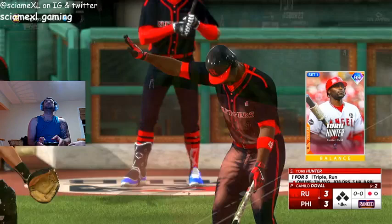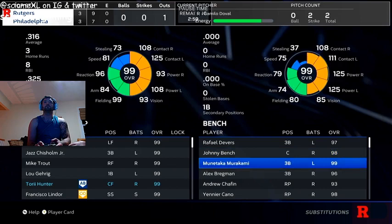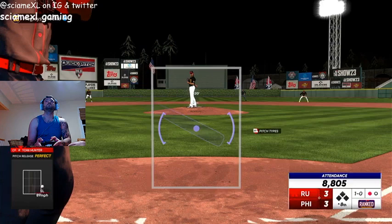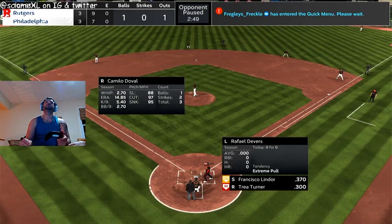Here's the center fielder, Torrey Hunter. You can expect this hitter to be looking for something on a tee. He can get up in the air and untie this ball game. Now a move being made for a pinch hitter, Rafael Devers. Looking to start something with one gone.